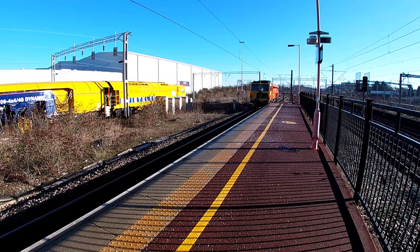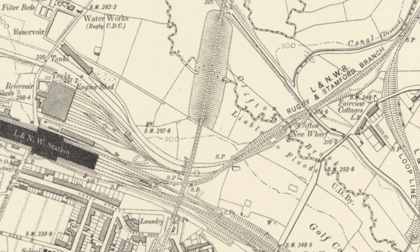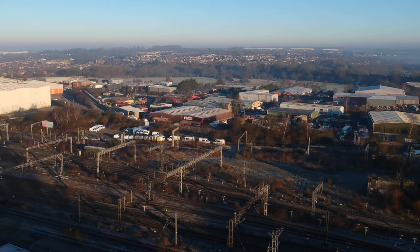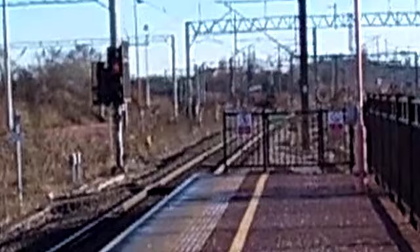I suppose, yeah, he's going to go down that little bit up there. I suppose this is perfect timing, and that little bit of track that engine is going down is actually the Rugby to Stamford line, where halfway is Market Harborough. Yeah, look at that. So if you wanted to get to Market Harborough and Peterborough, that is the line that you would go on. That's pretty epic, seeing that one.